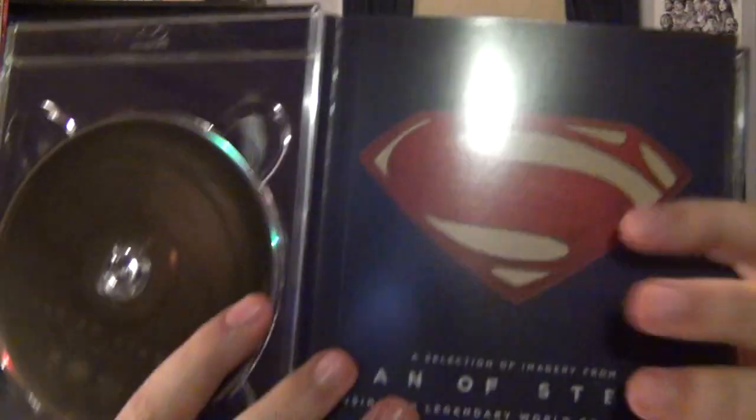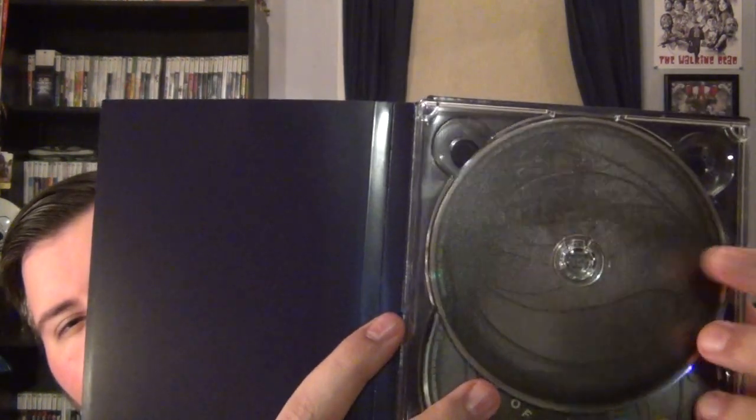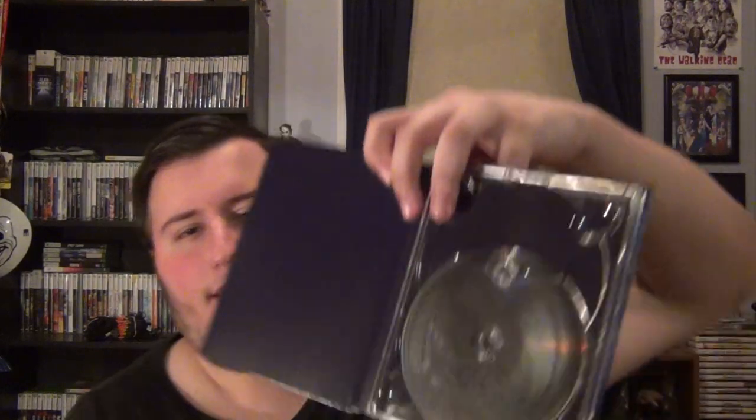All right, it comes with the Blu-ray. It comes with the special feature Blu-ray, and then it comes with the DVD. So this is what it looks like inside. Here's this side. That's the regular Blu-ray for the movie. There's the booklet, which I'll show you a little bit more in a second. And here is the special features disc. And here is the DVD.